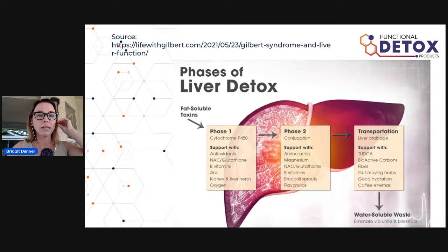Okay, so exactly what is the liver doing to detox? All the blood comes through the liver, and the liver is meant to filter it and then transform toxins into waste products. So, we always say, oh, I've got to support my liver. Yes, you do. It's not always by fasting and stopping alcohol, although those things could be helpful. It's often about giving your liver a lot of nutrition.